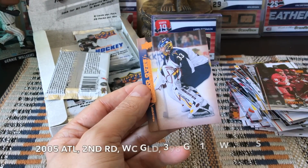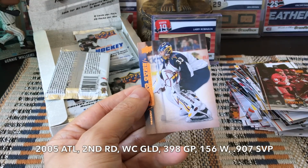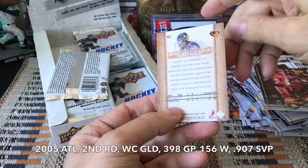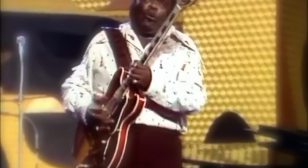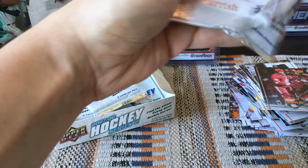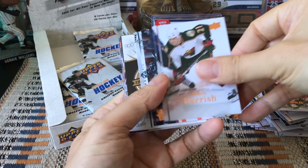That's awesome. Goalie mojo in effect. Nice. He was a second rounder, 41st overall, I believe. Played a lot of his career, of course, with your Jets. He, in fact, has played 400 games in the NHL, so he's another decent one to receive. Of course, goalie mojo, which makes me happy.